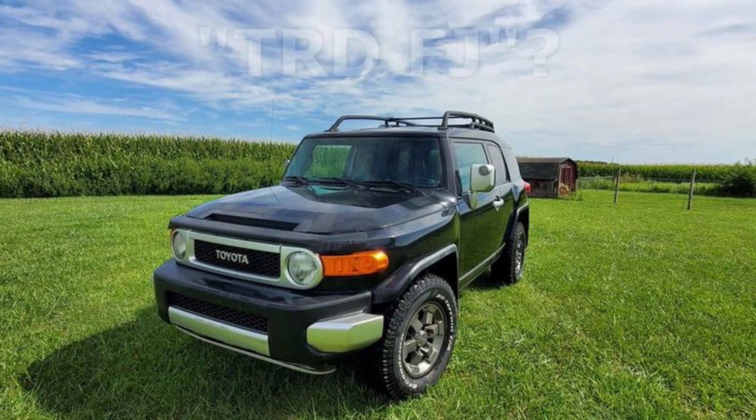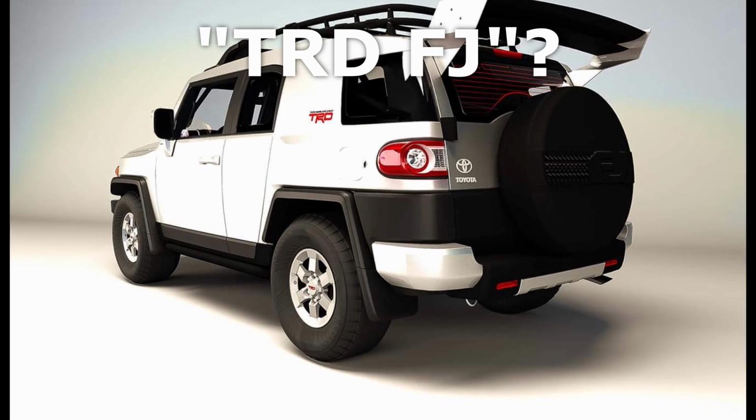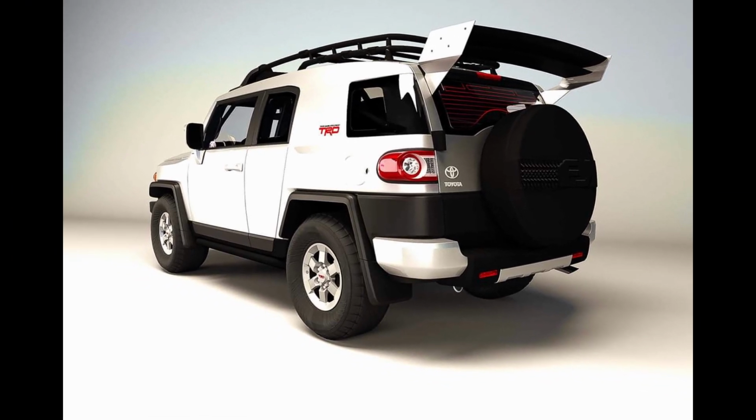What actually is a TRD FJ? There seems to be a ton of confusion in the Toyota FJ Cruiser community surrounding this name, so I am here to set the record straight.